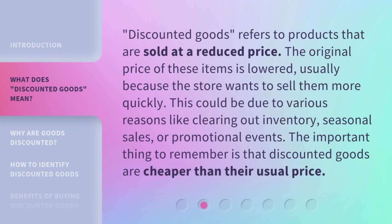Discounted goods refers to products that are sold at a reduced price. The original price of these items is lowered, usually because the store wants to sell them more quickly. This could be due to various reasons like clearing out inventory, seasonal sales, or promotional events. The important thing to remember is that discounted goods are cheaper than their usual price.